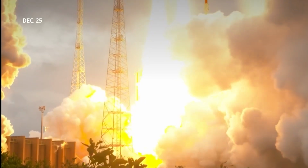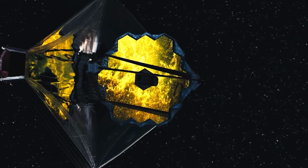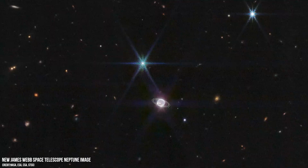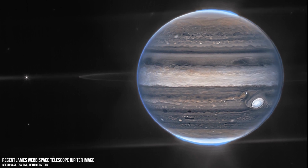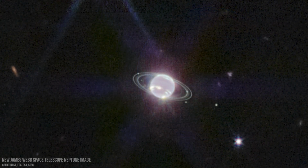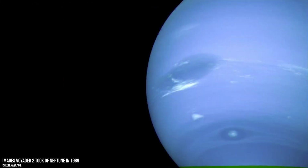Now let's talk about the JWST's recent revelation of insane Neptune images. Webb's latest image is startling because it clearly shows the planet's rings, some of which have not been seen since NASA's Voyager 2 flew by Neptune in 1989. In addition to many prominent slim rings, Webb's image of Neptune also reveals the planet's fainter dust bands.